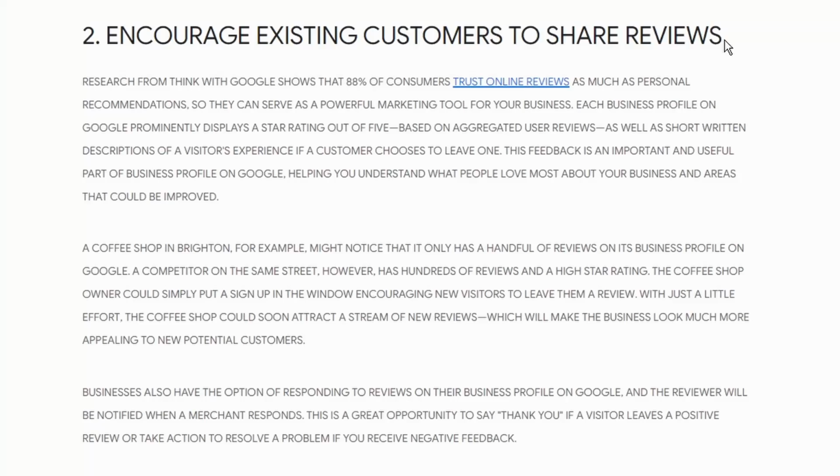Now interesting, on this second thing to do, this is where we encourage existing customers to share reviews. Now we've heard that before. The survey's been done by Google. 88% of consumers trust online reviews as much as personal recommendations, so they can serve as a powerful marketing tool for your business. Now Google doesn't rank on reviews, but it uses the fact that visitors base their experience and will feed back using reviews.